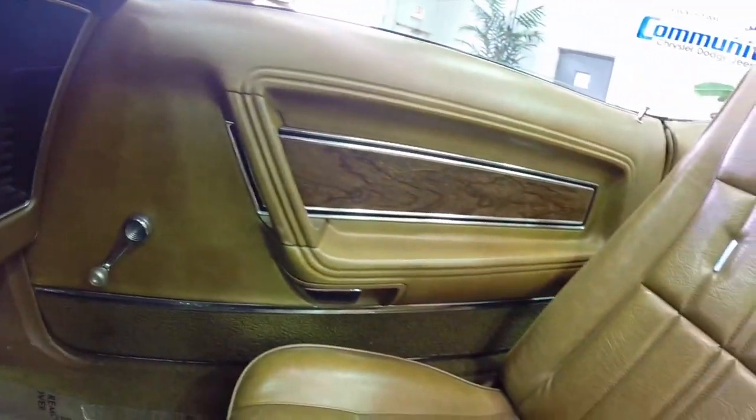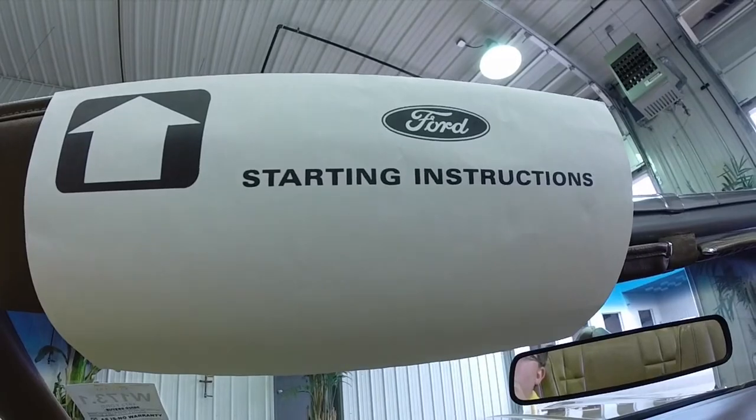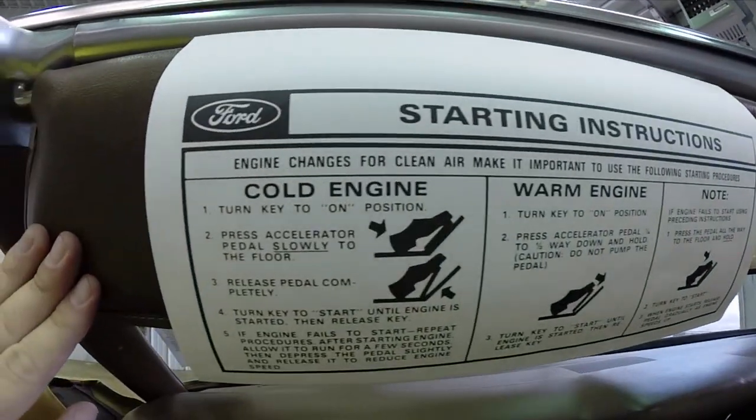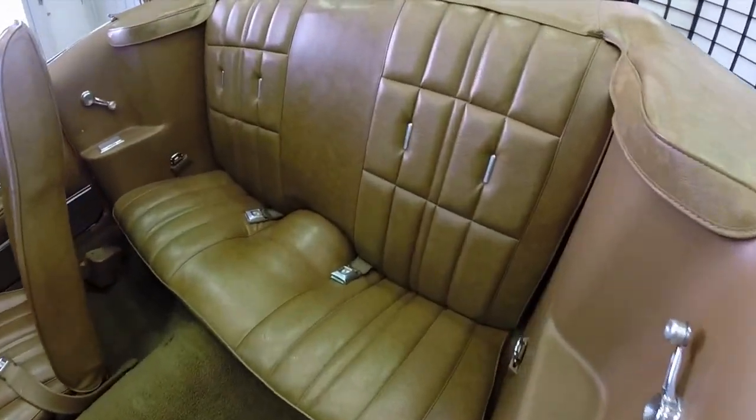Locking glove box. The seats and the carpets are in really, really good shape. Does have the original Ford starting instructions. This is a quick look at the back seat. All the seat belts work.